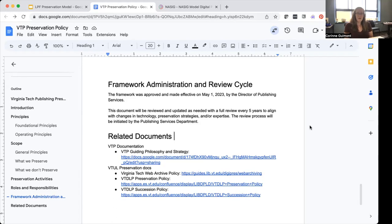And then we also have our VTUL, our Virginia Tech University Library, preservation documents. I know they are in the process right now of migrating off of Confluence to another system. So these links will change. So that will be a time when this policy changes, even just to update those links. But again, using their existing policies to just say, this is what we're going to rely on here with our department and what we're publishing.